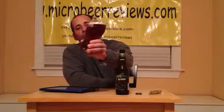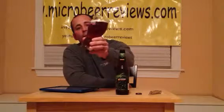This is the second one I've had. Definitely smells very malty with the aroma. It's got that classic Scottish ale kind of red ruby hue color tint to it. Quite a bit of carbonation when you first pour it. Nice kind of white, frothy, foamy head with a little bit of caramel tint to it. Smells really nice. Definitely can smell the alcohol. 10.2% coming through on the aroma.